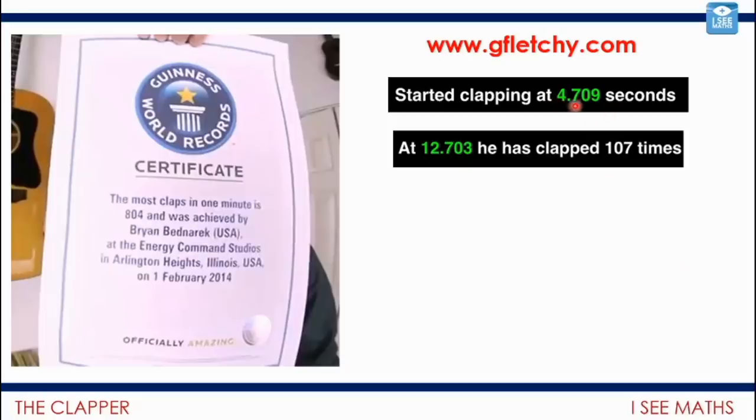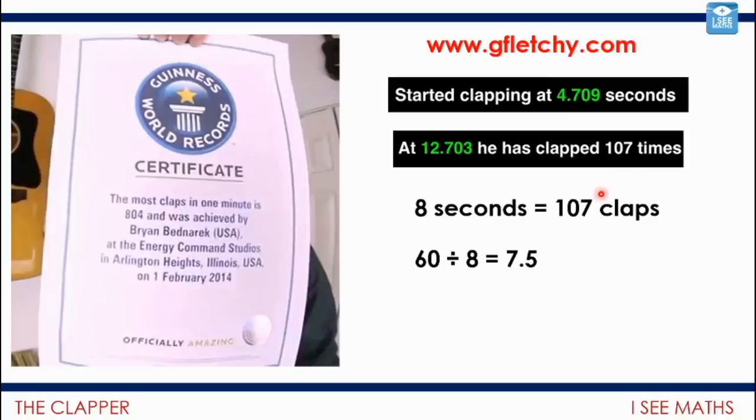But we knew he started clapping after about 4.709 seconds, and almost exactly 8 seconds later, he'd clapped 107 times. So a calculation that I might do there is think, well, 8 seconds is equal to 107 claps. That's the rate. And think, well, how many lots of 8 seconds is there in a minute? In 60 seconds, 60 divided by 8, it's about 7.5 lots of 107. So if I do that calculation, that gets me to 802.5 claps.